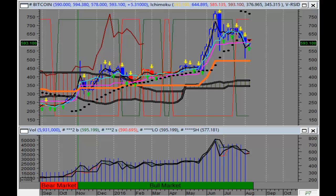You're looking at a chart of Bitcoin. As you can see, this chart does take into account the Kumo cloud, these dark black lines right here. All right, so looking at it, it is trading above the Kumo cloud, which is bullish.